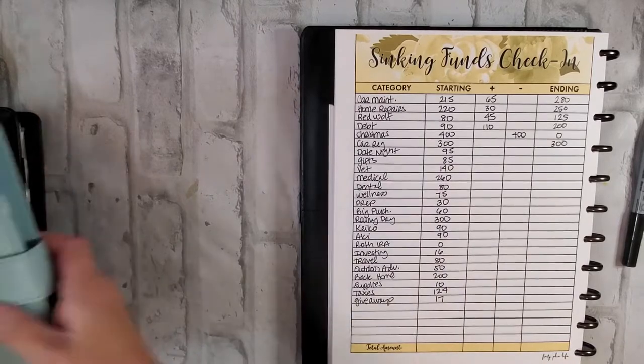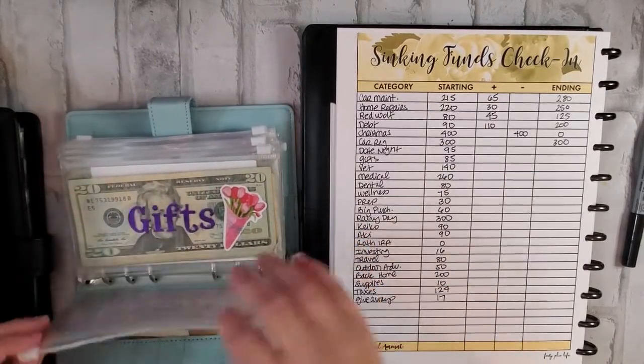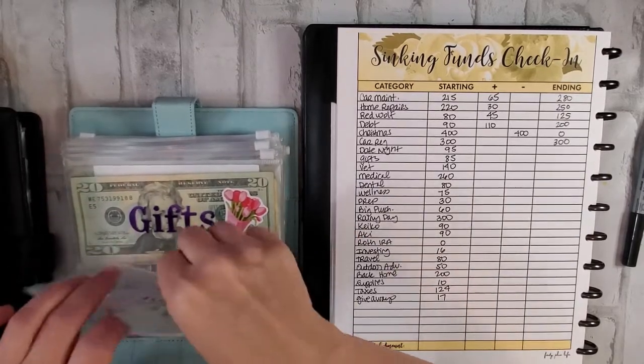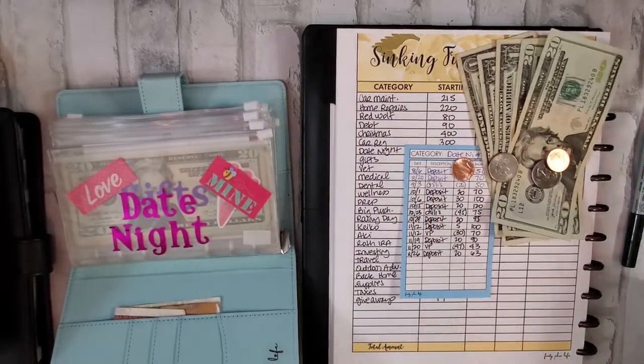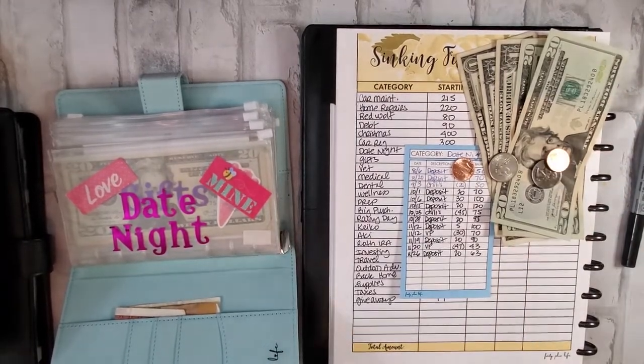Okay, what's next? Blue binder. Date night is one of those that fluctuates up and down because I use it all the time. And I used it and I didn't update it again. Okay, so this change. Ooh, it's not going to count.